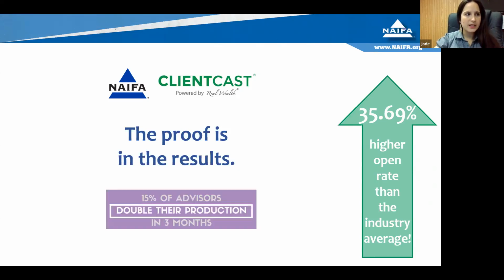Another thing is that we can't actually measure your production. We're just the providers here. So luckily, one of our partner companies is a broker-dealer, and they did a study themselves. They wanted to make sure they were getting the return on their investment. So they measured advisors who were sharing the content. They measured their production 90 days before and 90 days after. And they found that 15% of advisors doubled their production just by using the outreach and the drip marketing.